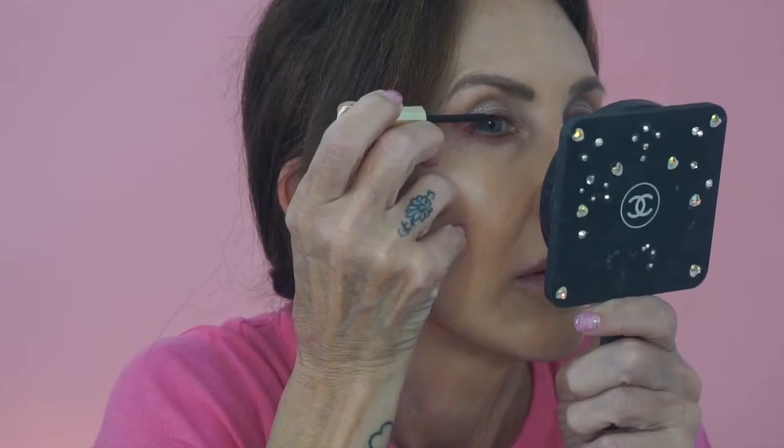I'm gonna cut this baby in half, is what I'm gonna do. It's huge. So I can just do outer lashes. I cut them in half. Now I'm going to do the liner.